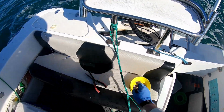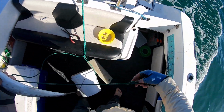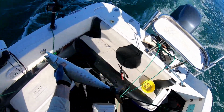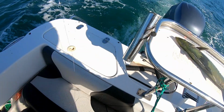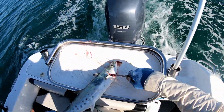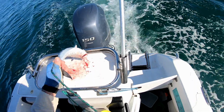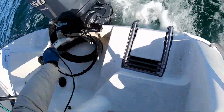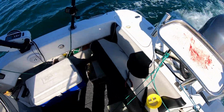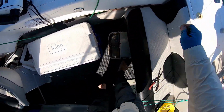This is the trick for catching mackerel. Good. Settle down. Lasso his tail like that. I'm getting up on the bait board. I need a knife. Pretty straight so he bleeds. Make sure your lasso's nice and tight. And then drain down in your well so you can wash the blood out later. And get your line back in so you can catch another one. That's very important.